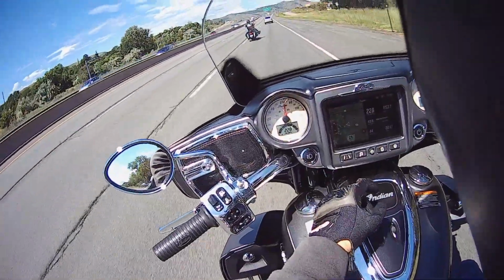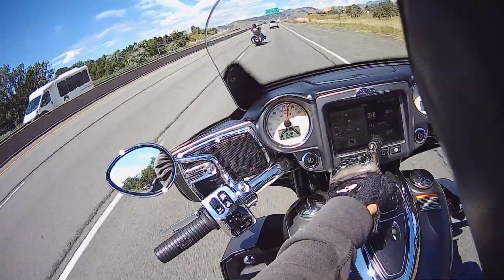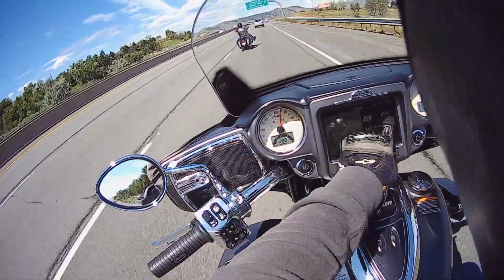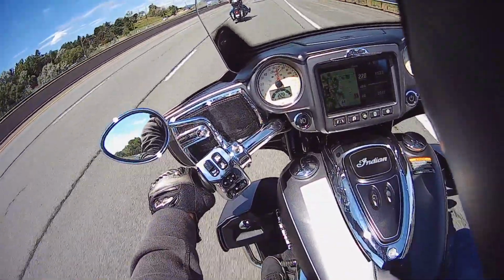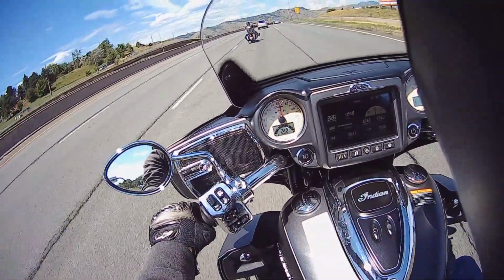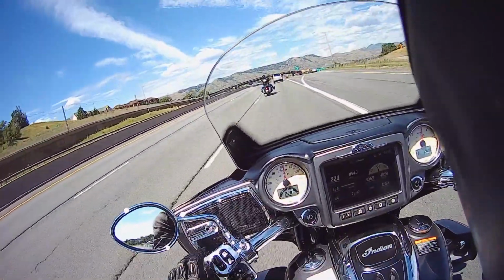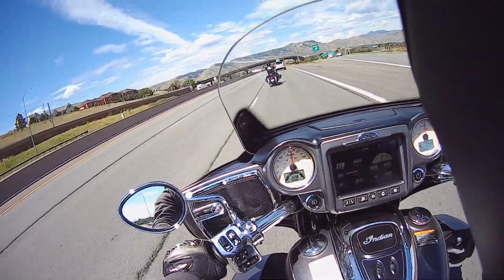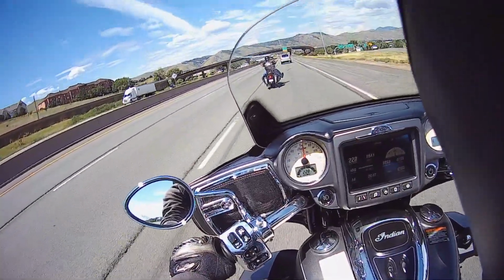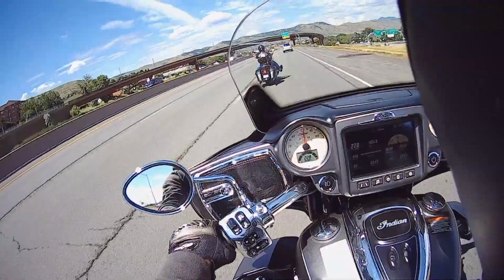You get a fully customizable gauge. Fuel range, odometer, average. You can move that over. I don't know if it does anything. There we go. Get a nice big compass. It'll even tell you the altimeter. Currently, it says we're at 800 feet. So an altitude change, it'll tell you, which is kind of cool. I kind of like that.